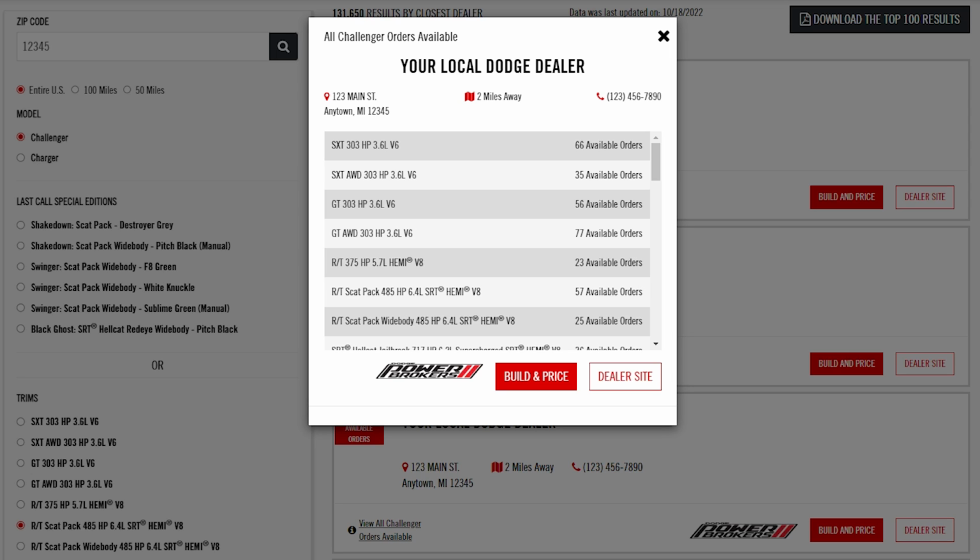And so apparently once a car is sold, or an order has been placed for a customer, then that allocation will go away on that Horsepower Locator. So what you'll be looking at is hopefully a pretty up-to-date look at how many allocations that dealer actually has to work with, and once they're gone, they're gone.